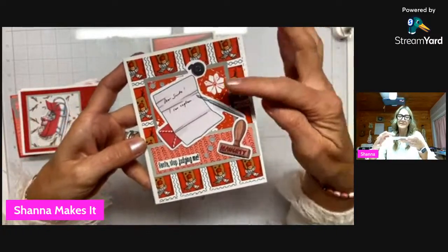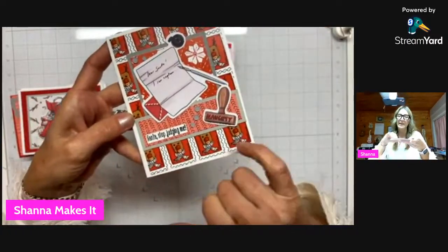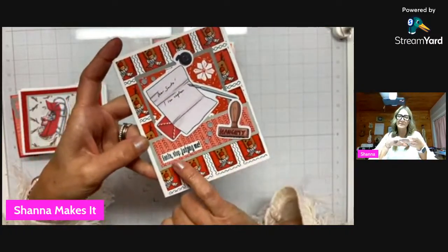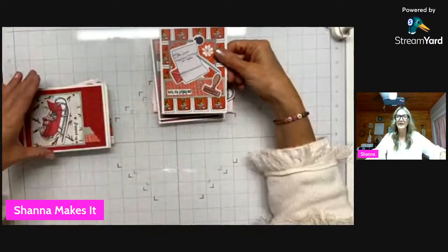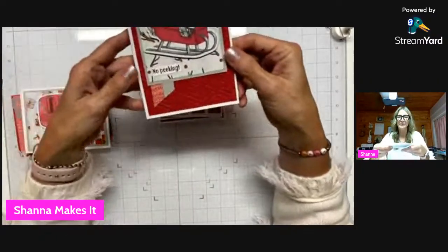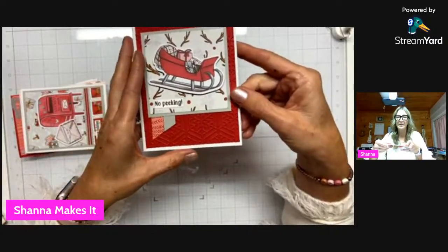Anyway, but this says, "Dear Santa, I can explain," and then it has the naughty stamp, and I put "Stop judging me." I thought that was so cute. You were going to say you recognize that sweater. Yep, you sure do. This one's just the sled with no peeking.